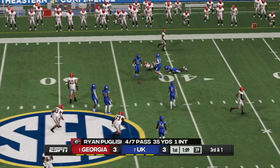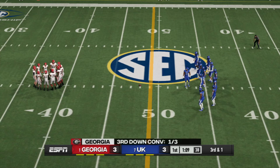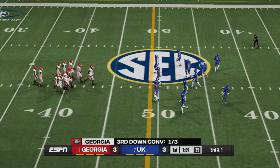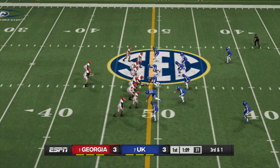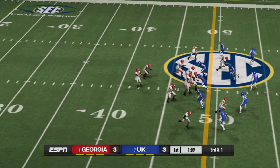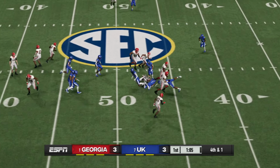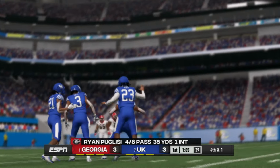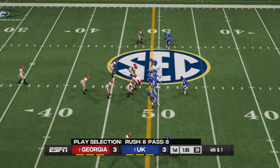Quick throw, incomplete, wanted his receiver. Patterson knocks the ball loose. That'll make it 3rd and 1. Quick shot to the open receiver, and he can't hang on to the ball. That's going to bring up 4th down. It's a good hold by the defense on 3rd down. Now their punt returner will get a chance to make something happen.